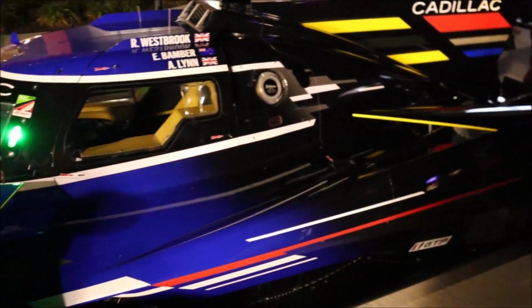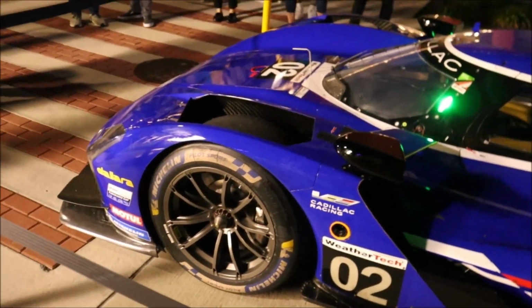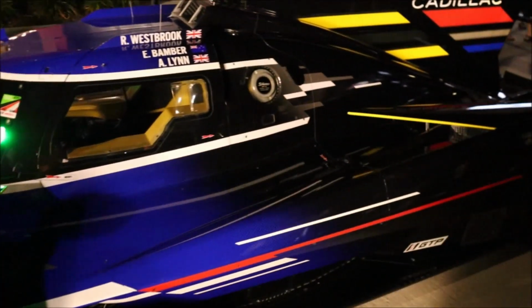Cadillac, this livery is phenomenal. Really fits the brand, and this car is probably one of my favorites here tonight.